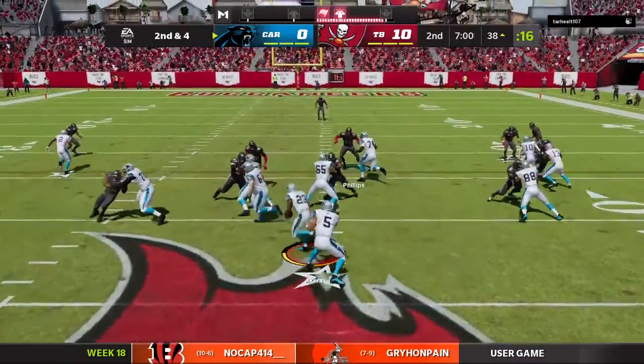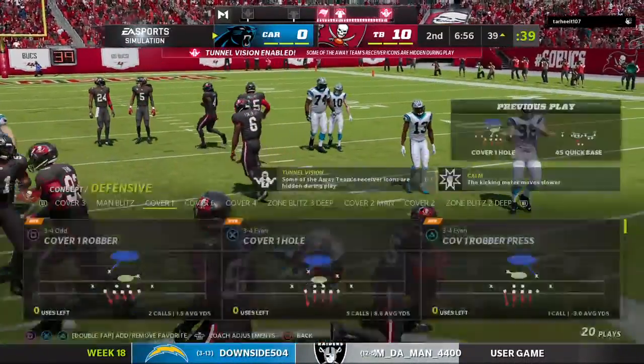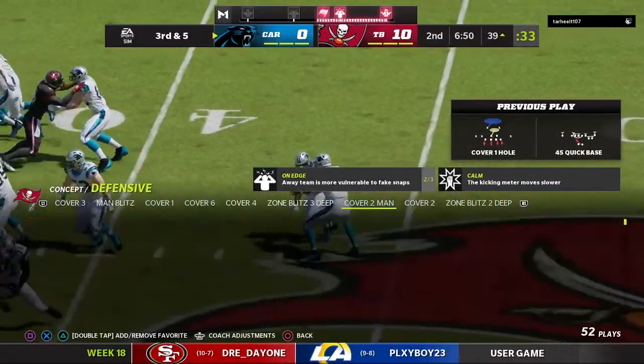Here's 2nd and 4. On the handoff, it's Akers. And the play goes nowhere. Losing yardage back near the 40 at the 39. Call that a loss of a yard, and things get a little more difficult here. 3rd and 5.